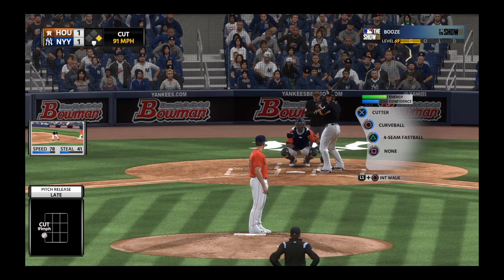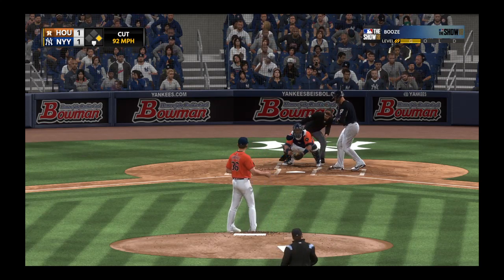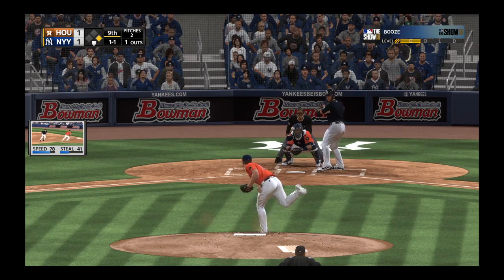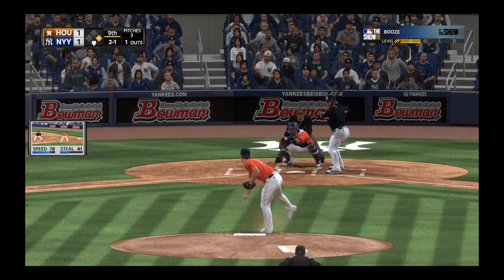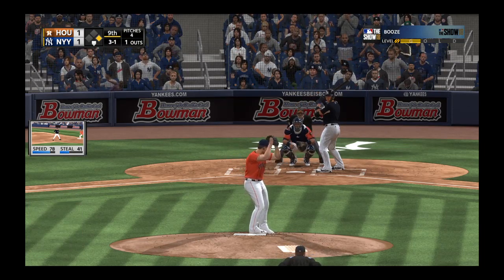Tough one to lay off, called a strike. A little bit low that time, maybe outside as well. Not shocked by that pitch sequence right there. Sometimes guys out on the mound, when they feel they deserve a strike, they're going to go right back to it. But this umpire's staying staunch, and he might not give it to him at all this game. 3-1 to him now.